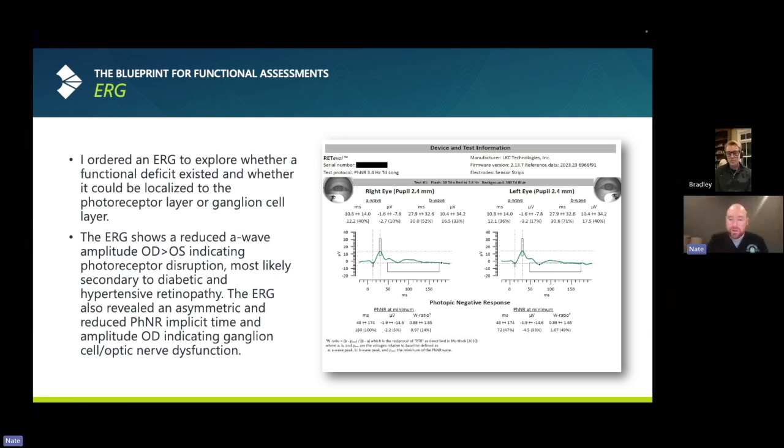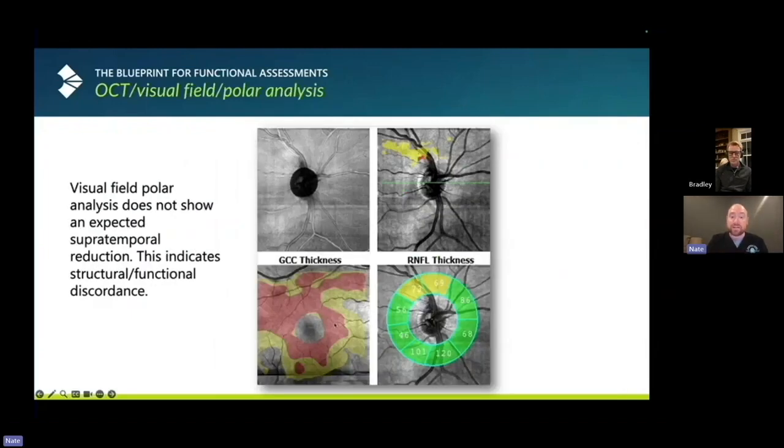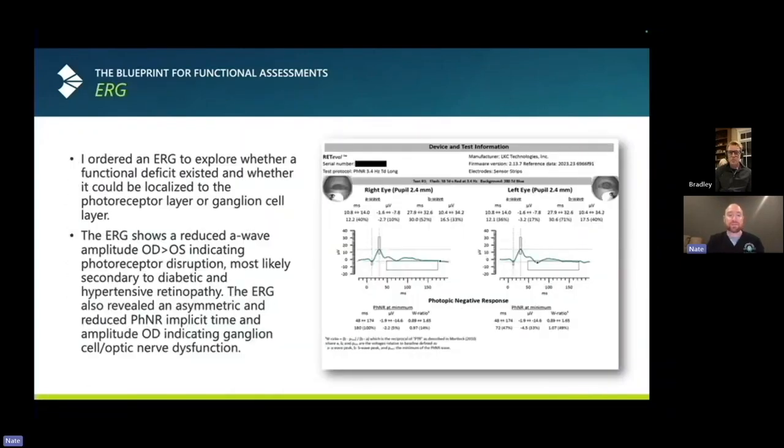I look at the W ratio to break this down really quickly when I'm evaluating the photopic negative response. Again, think ganglion cell function. All of you do ganglion cell structure. There's the test right there. Okay, here's your ganglion cell analysis. That is ganglion cell structure. The photopic negative response is ganglion cell function. And I look at the W ratio among other things, but if this number is 11% or lower, that is abnormal. The higher the number, the more normal.